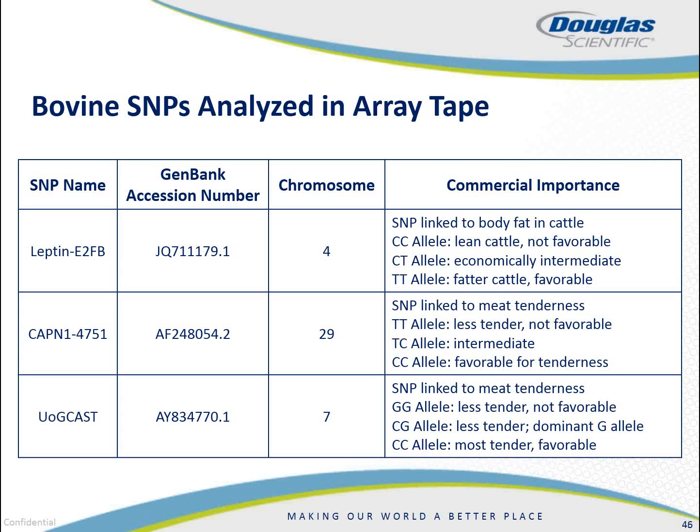UGCAST is the third SNP that we looked at in this study, and this SNP is also linked to meat tenderness. The homozygous G allele is less tender and not favorable. The heterozygous CG allele is also less tender and not favorable, but that's because the G allele is dominant. And the homozygous C allele is the most tender and therefore favorable.